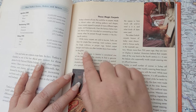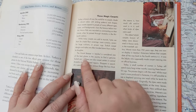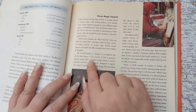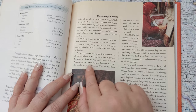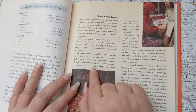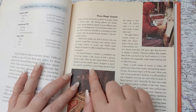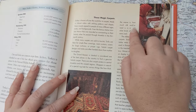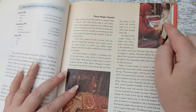Turkish carpet designs and styles are often handed down from mother to daughter. The Grand Bazaar in Istanbul is considered one of the best places in the country to find a genuine Turkish carpet. There are also carpet centers in central Anatolia and the coastal regions. Shoppers in search of a special rug look for various things, like how thick the weave is, how much silk and/or wool is in it, and what kinds of dyes were used.